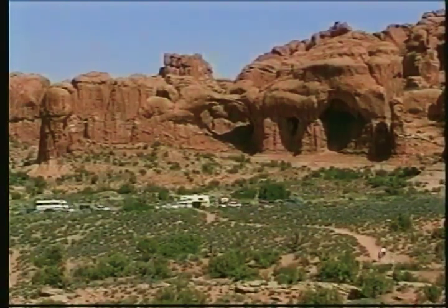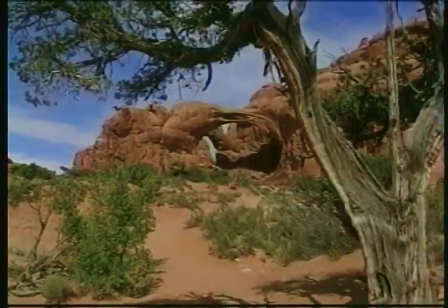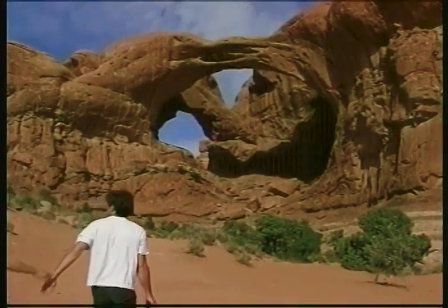Return to the parking lot where the trailhead for the next destination is located. From the trailhead, Double Arch is almost lost in Elephant Butte, a larger rock formation that is studded with numerous caves. The quarter-mile sandy trail winds through scrub oaks and twisted juniper trees to the base of this unique formation.